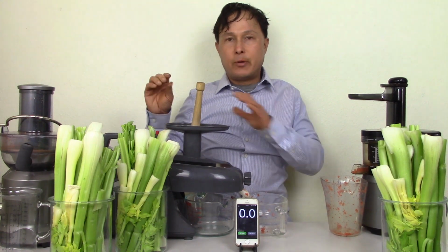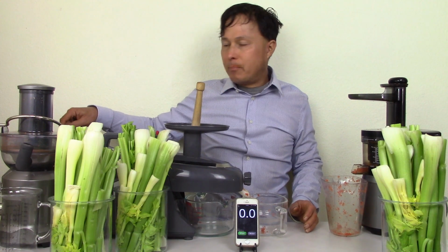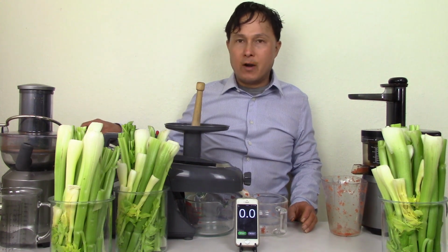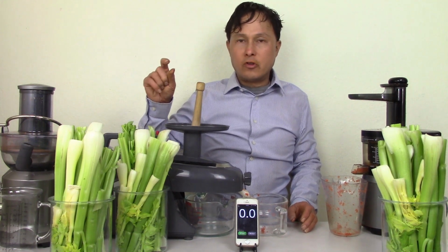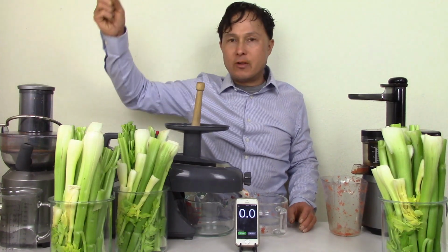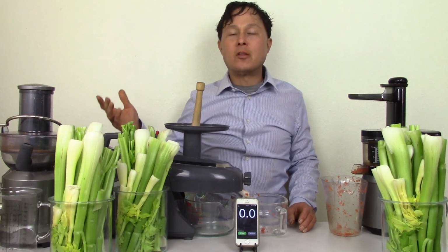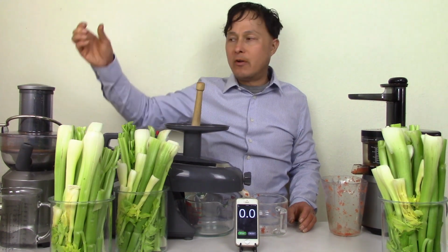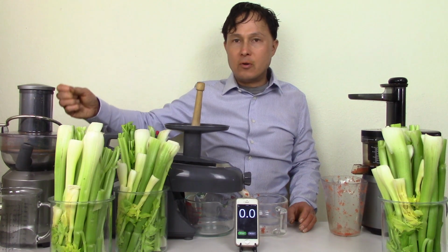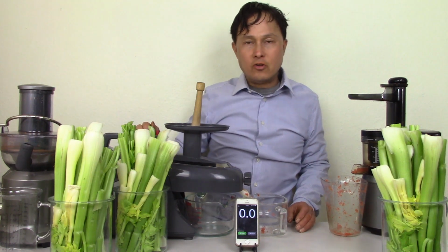But also I used pure carrots last time. With this I did carrots with cucumber, and when pulling the pulp out of the Breville, there were large chunks of cucumber that did not get juiced. It also depends on the speed rate. If you go a little bit slower, you will yield a little bit more. If you go faster, you're going to yield a little bit less when going on a Breville. So that's why I always recommend going at a slow and steady pace. So I tried to slow down a little bit when juicing the cucumbers.